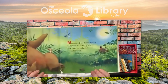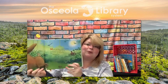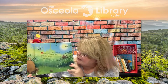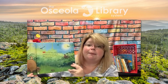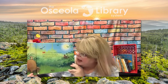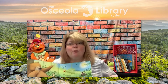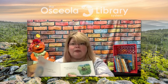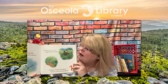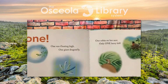Yeah, there we go. Can you see? I'm going to put that up to you. I'm going to pull it back. That's right. Bear and Mouse share breakfast, basking in the morning sun, and Bear looks up and points. And he sees, and he can count too. What do you think he's going to count? What's the first number? Can you shout it really loud? One. That's right. One sun floating high and one giant firefly.